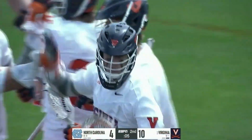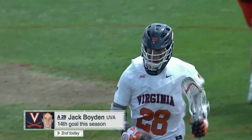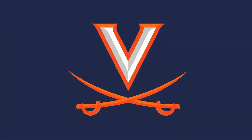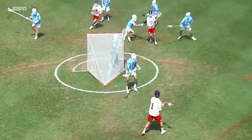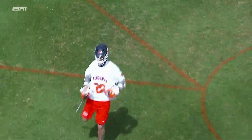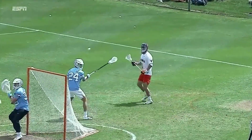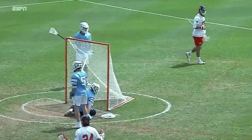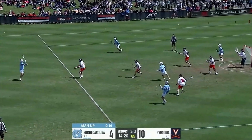Anytime you have a zone, you want two things, Anish. Shooters from the outside and passers who can dissect. Well, you got a couple passers in Millen and that guy right there who's had more assists than any player in Virginia history. Connor Schellenberger's heads up. I like the quick release of the pass, too. The subtlety.